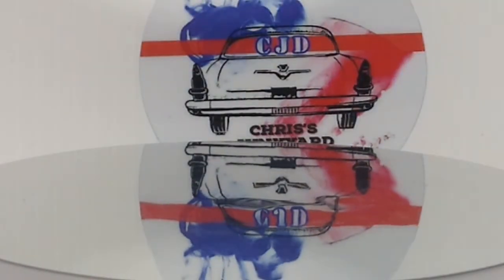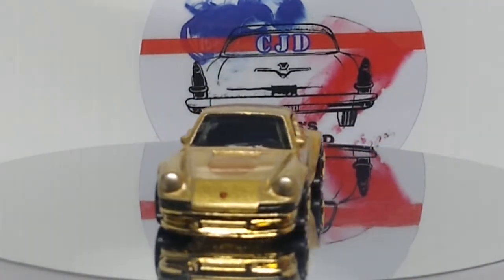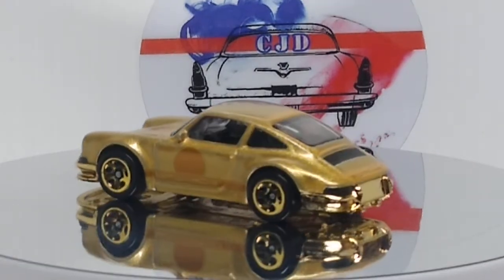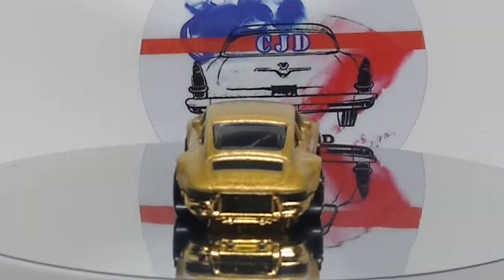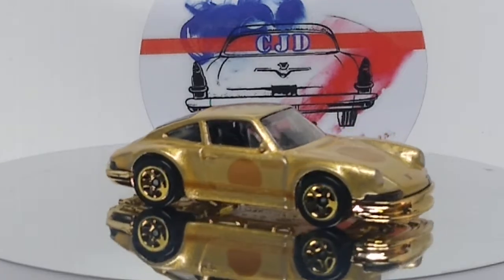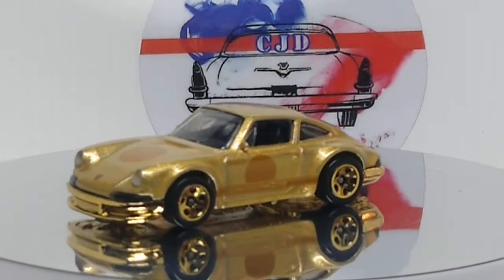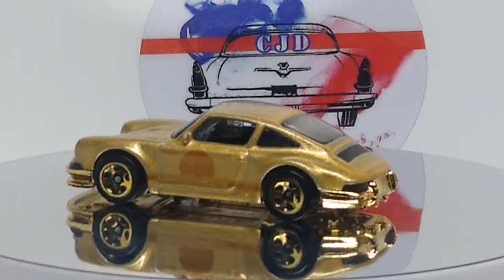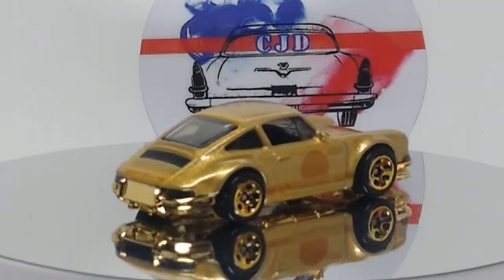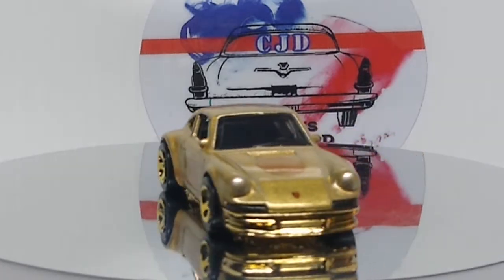Next up, we got the 71 Porsche 911 Carrera. I love this Porsche. One of my favorite Porsches. Look at that beauty. This is all gold, except for the interior. Looks great. Beautiful Porsche for the collection. Absolutely love it.